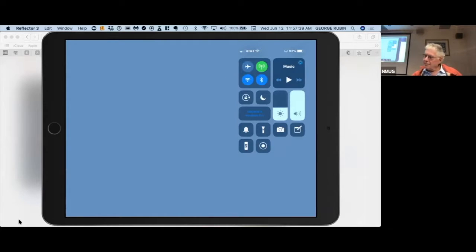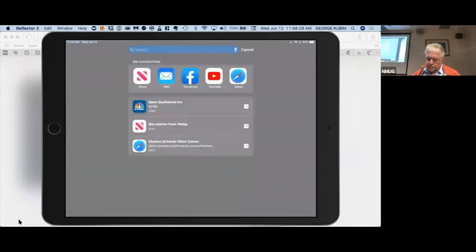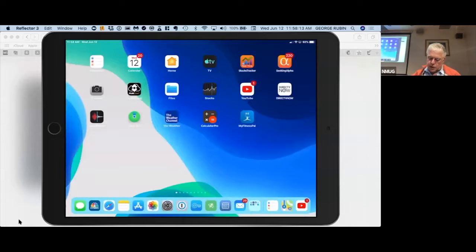Okay, this is the new operating system on my iPad. So this is iPadOS 13 on my iPad. Now, there's a couple things that I'll point out. They made the physical apps smaller, so instead of 5 across, you now get 6. Do you have that choice? No, you don't. You get 6. And of course, that allows you to get many more on a page.